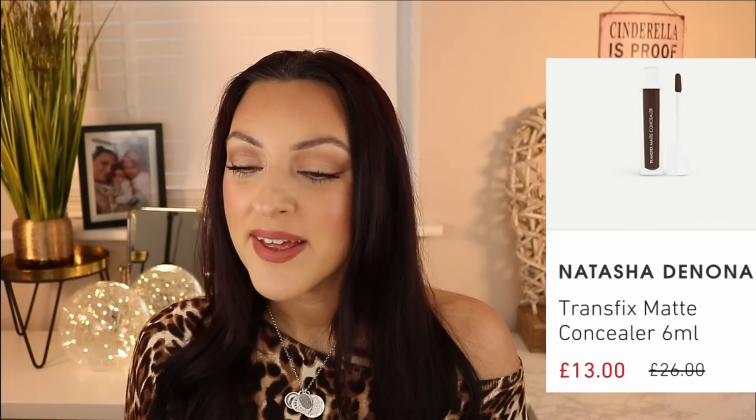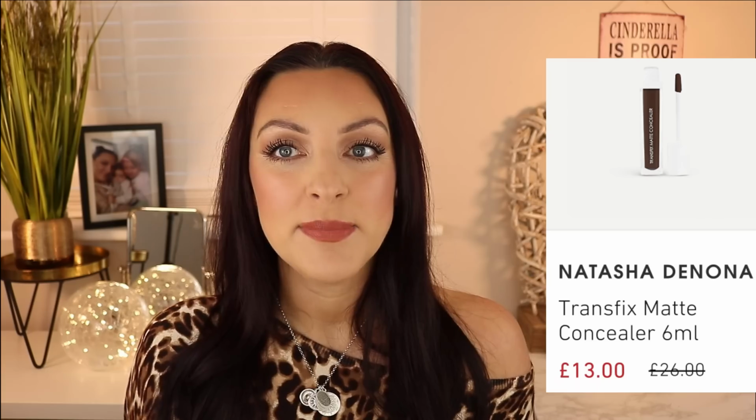Next up, the Natasha Denona Transfix Matte Concealer. You can fight me on this, like for the reasons of the other products. There are going to be different opinions. People are going to disagree. People are going to think of other reasons, or maybe you guys know something I don't as to why this stuff ended up on sale.